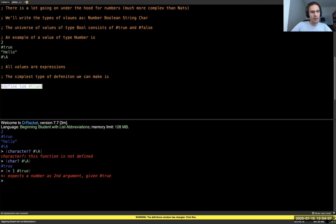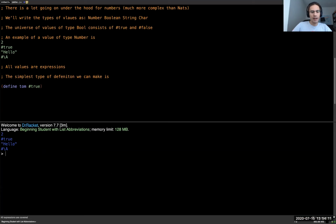Now, this definition here, when run, will introduce the name Tom into the language. It doesn't produce any value. This is not an expression. Definitions do not produce values. Definitions change the rules of the game. So if we type in, for example, Tom now, that's a name that refers to true. Any questions about that?